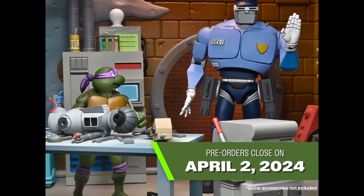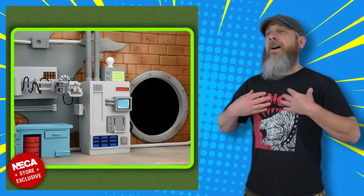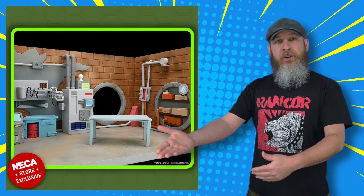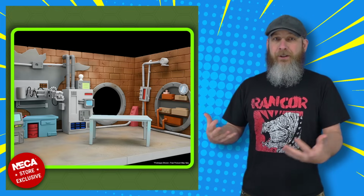Pre-orders are open at both domestic and international for $299.99 plus shipping, and the NECA store also offers payment plan options. All I got is this is an expensive sewer room for your Teenage Mutant Ninja Turtles. If you're down, you're down. If you're not, you're not. I'm just the substitute, okay? I'm just here showing pictures.